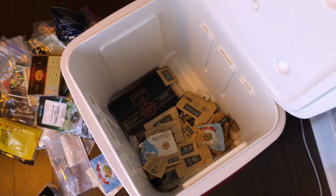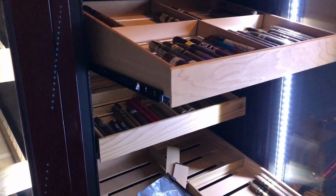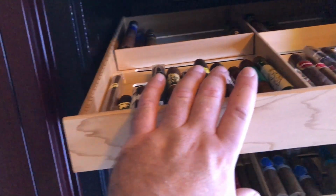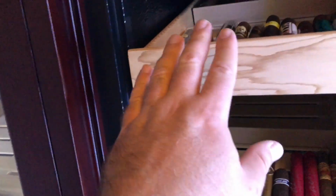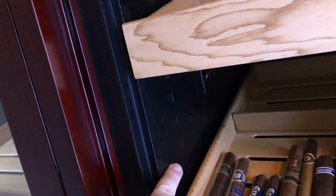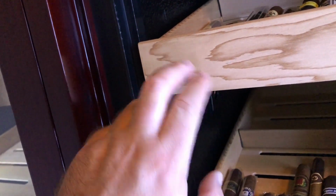Starting to make some headway. One small coolidor down. It doesn't even look like I've done anything yet. This thing is going to handle a lot of cigars. So someone asked if the drawers could be repositioned, and yes, they can. They can be added, removed, or repositioned any way you like. There are notches built into the cabinet itself that you can reposition the slides into.